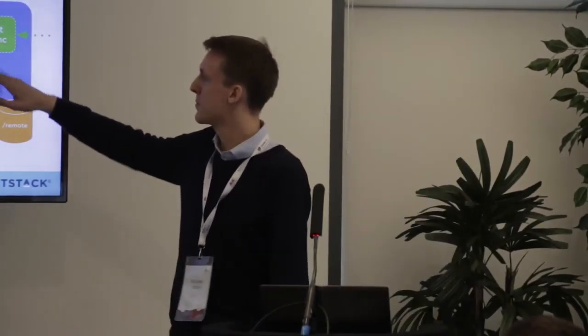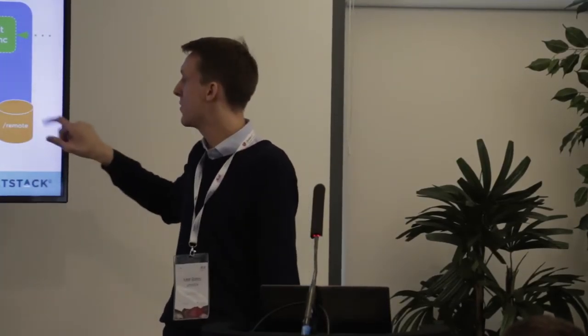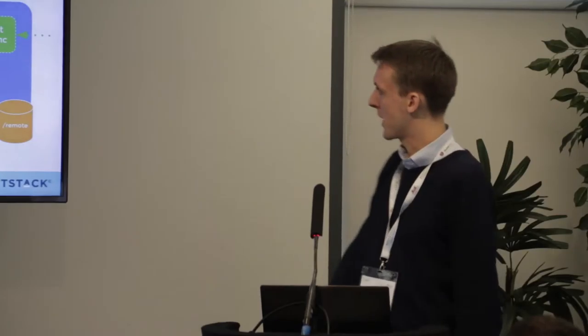So I've got local volumes which I can run on the host, and I can also have remote volumes as well. And this is where some of the work that ClusterHQ does comes into play, where you can take a remote volume, say something like an EBS volume, and then attach it to your container. And importantly, you can move it with the container. We'll talk more about that when we get there.